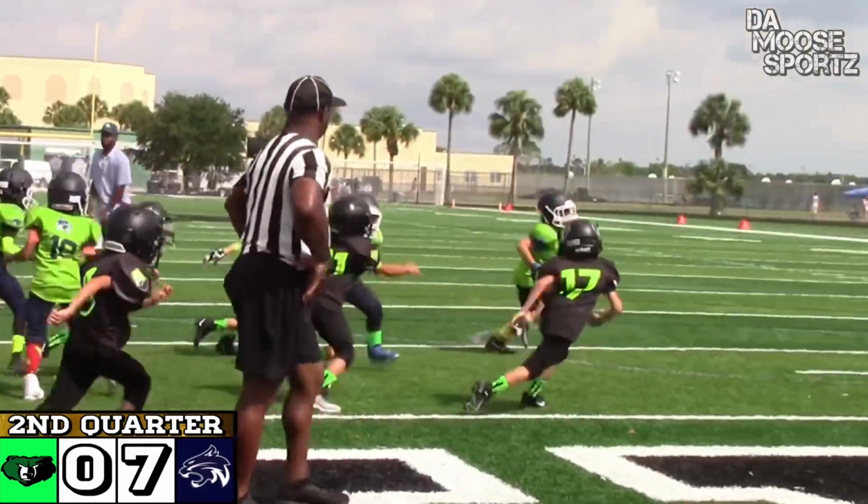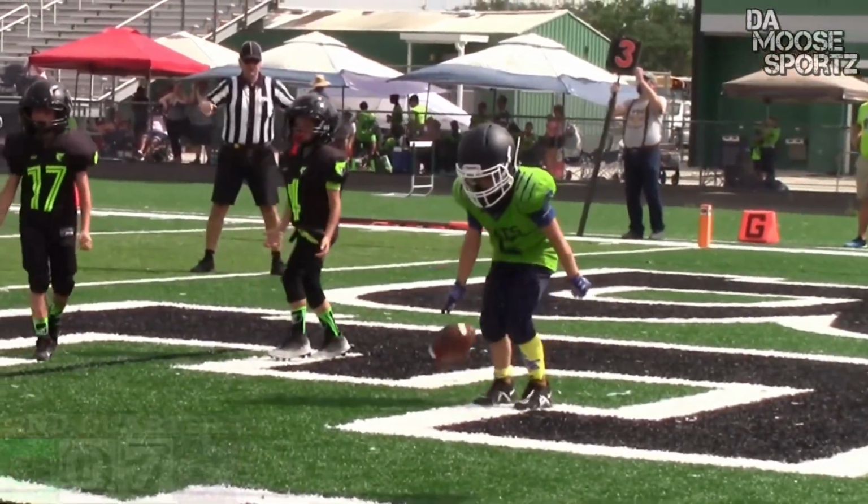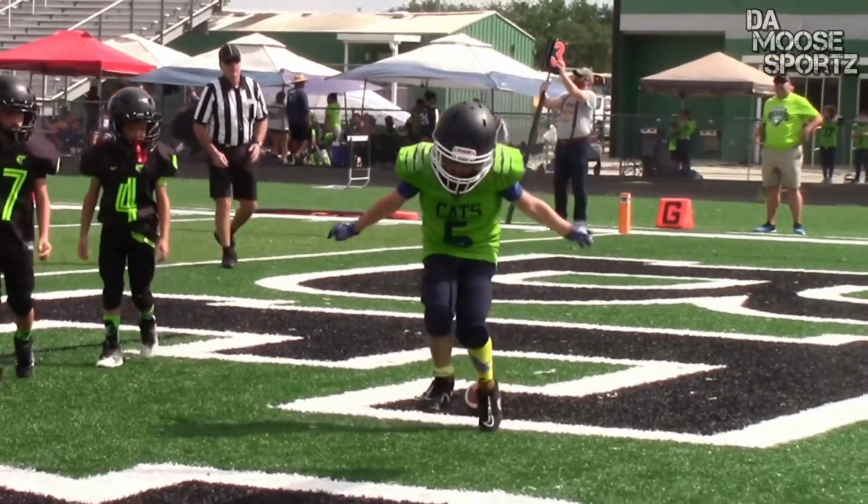Jet left to Northport player. Got the sideline. That is a touchdown. Number 5, Northport Bobcats.